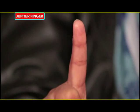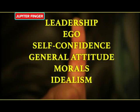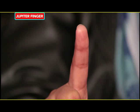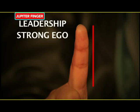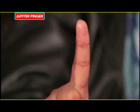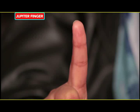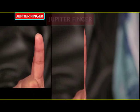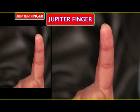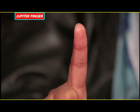The index or the Jupiter finger concerns leadership, ego, self-confidence and general attitude in life. Also morals and idealism. First, let's talk about the length of the finger. If we have a long index finger, it shows leadership and a very strong ego. People with long index fingers generally have very strong personal or religious beliefs. They generally believe in themselves. A person with a short index finger prefers to work as part of a team. So the long one has more of the Jupiterian qualities, that is leadership and more ego, whereas the short Jupiter finger has less of the Jupiter qualities and is more like a person working for the team.